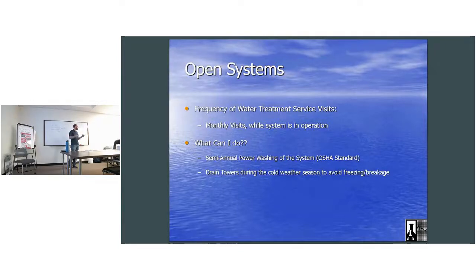Everything's tied into a computer system. They graph everything. They want them there once a week just to make sure everything's good, because they want to run the most efficient system they possibly can. So at least once a month, if you guys have water treatment providers that aren't doing that, you should ask them why. Because these things need to be checked, or it's really easy to get out of whack.